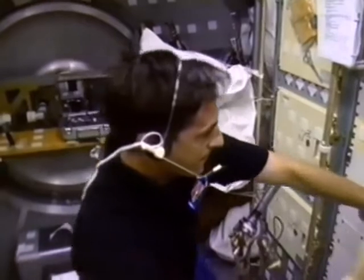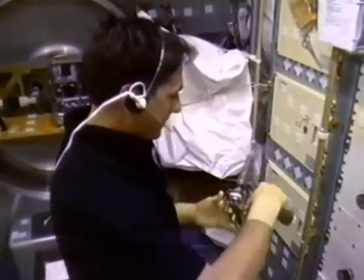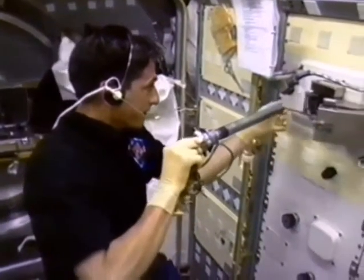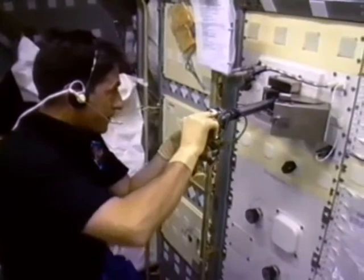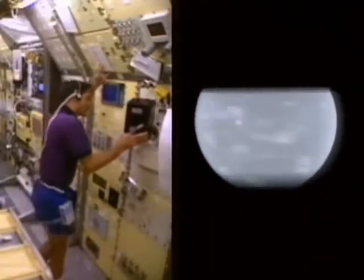Besides the combustion work, we had a number of material science experiments. I'm working at a facility here called the Large Isothermal Furnace. This is a Japanese facility, one of the two international partners we had on board. I'm putting a new sample into the chamber here, and it's a highly automated facility.